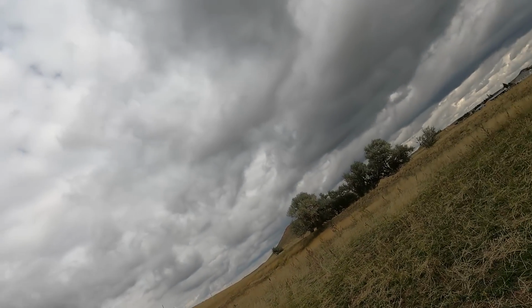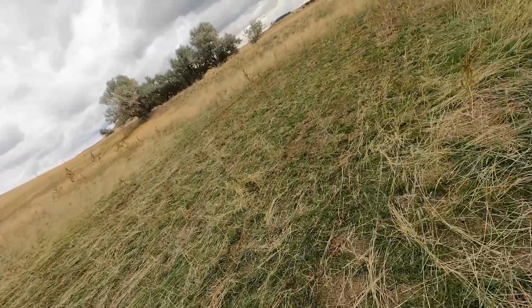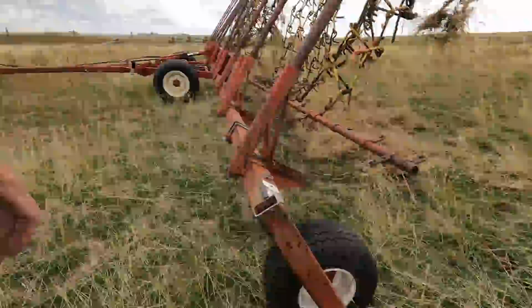Let's see. How do we want to do this? Let's just take this one, let's fold this one back up. Unless you want to drag it down there and harrow a little bit on the way. You could. It's easier than folding it up and unfolding it. Yeah. So yeah, just take it down, kind of park it by Erin's garden down there. Okay?